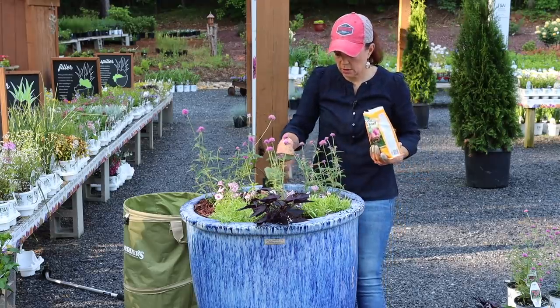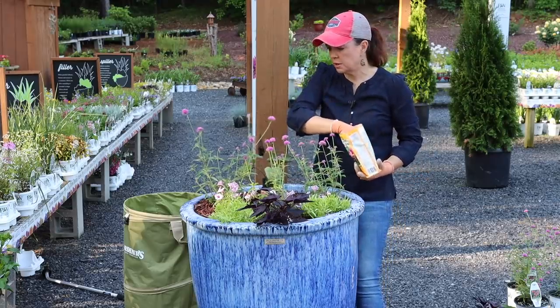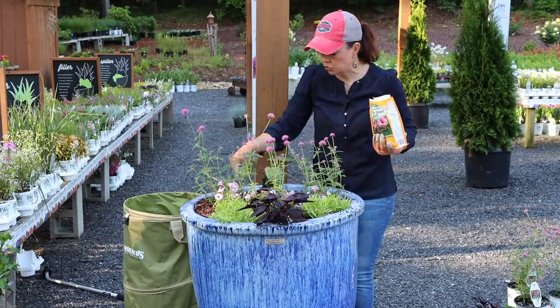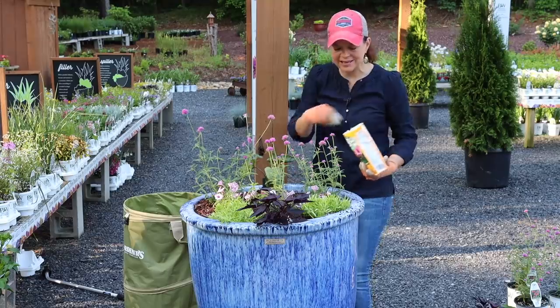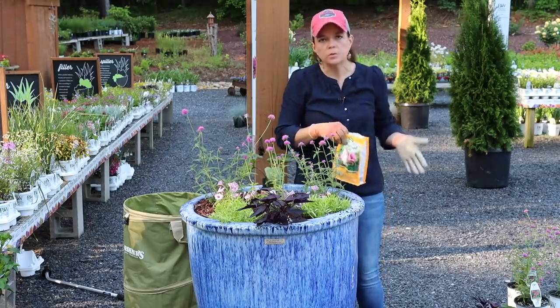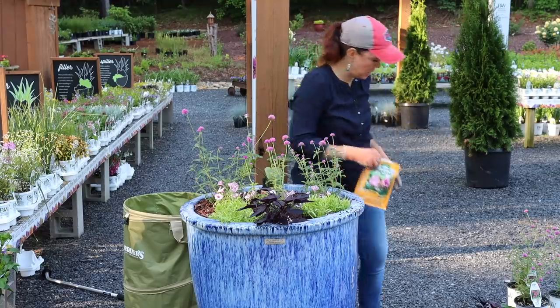because if you have dealt with slugs eating your plants, you know just how quickly they can destroy your plants. And again, it's not going to kill your plants, it's just going to make them look ugly. And you've gone to all this trouble to make it look pretty, so let's keep it that way.